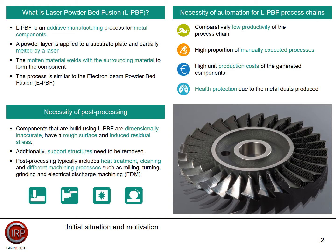Due to this layer-wise build-up, there is some post-processing needed. This is because the L-PBF manufactured components have some dimensional inaccuracy and usually a high surface roughness, and furthermore they have some induced residual stresses. So post-processing is needed, and usually this post-processing is very manual. It's done by hand, with different machining processes, for instance, but they're usually not very automated.